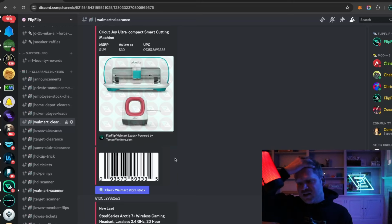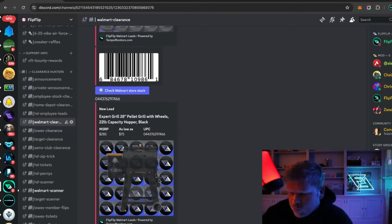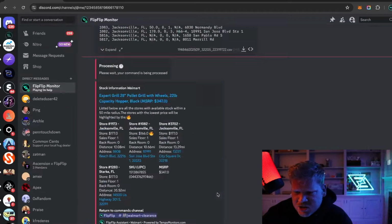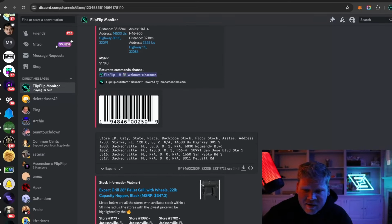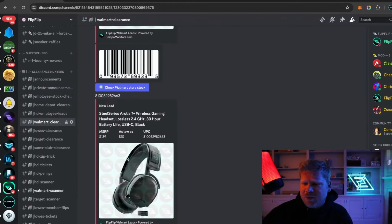Like, I needed a Dyson vacuum, and I used this section. I needed these neon lights, these Hue lights, that would go on sale. All sorts of really cheap personal stuff. As you can see with Walmart, there's grills for 75 bucks. Let's click check Walmart stock, and then let's check our DM here. I mean, this is crazy, man. You can get these nice grills really cheap, like 50 bucks for a Pit Boss grill in the summer. That's normally much more. This video is going to help a lot of people, I think.